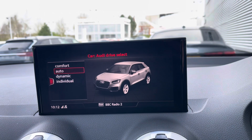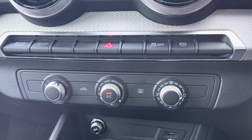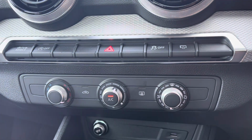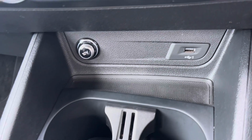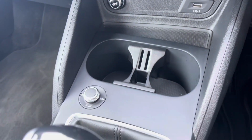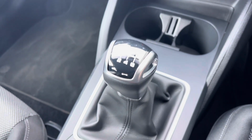And in the car menu, the Audi Drive Select to choose your preferred driving mode, such as dynamic for a more sporty drive. Below, you have the manual air conditioning and never lose power and always stay charged up with the 12-volt and USB charging point, 2 handy cup holders for those longer journeys, finished with the all-important 6-speed manual gearbox.